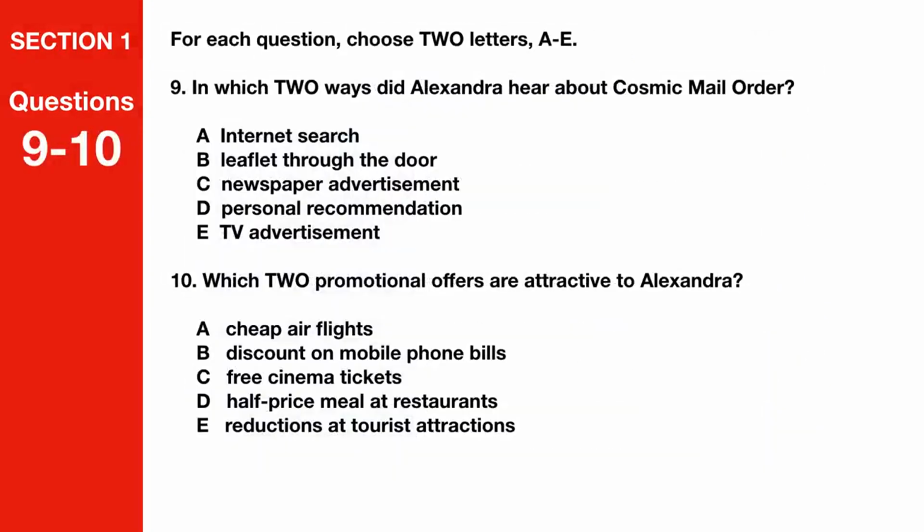Before you hear the rest of the conversation, you will have some time to look at questions 9 and 10. Now listen and answer questions 9 and 10.